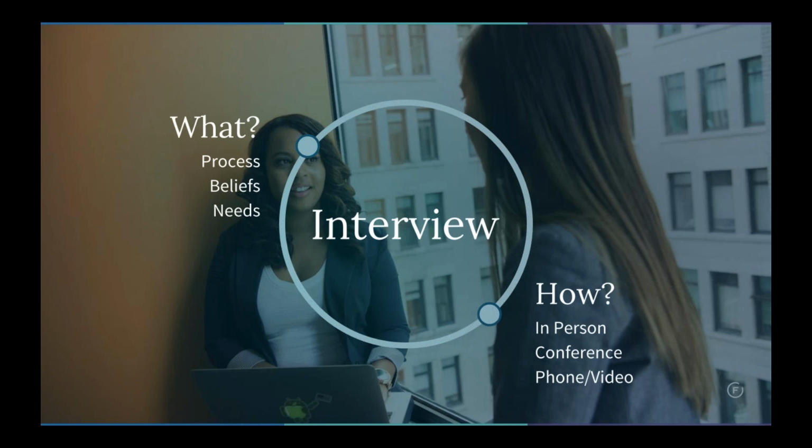And I highly recommend that, because you can start to understand the process that folks go through, the beliefs that they hold, or some of their main needs. And like I said, we conduct these in person and via phone or video chat. The other thing we find really useful is that a lot of organizations have an annual conference or a monthly meeting. We like to piggyback on those, because potentially all your audience members are in one place. So it's a great spot to grab 15 minutes from them and conduct a quick interview.